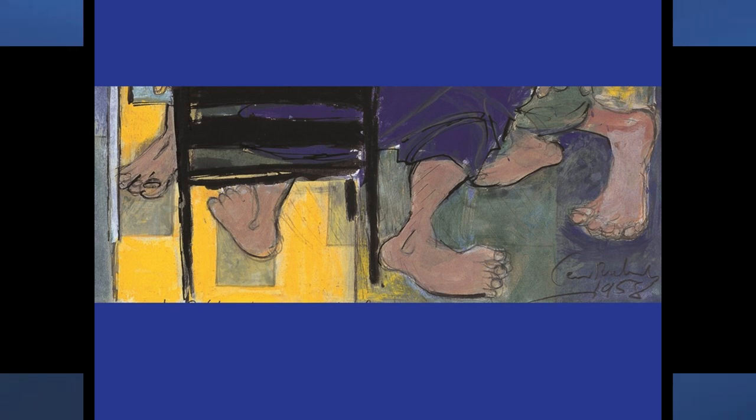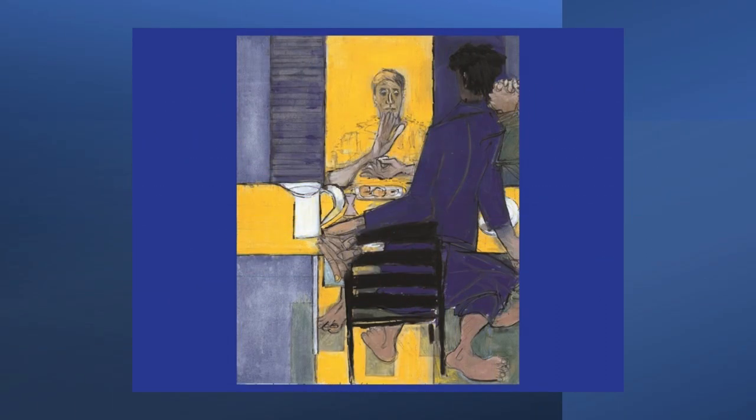Move on to the next feature, which I think is the most clever part of the painting, or one of the most clever parts. It's the whole painting.